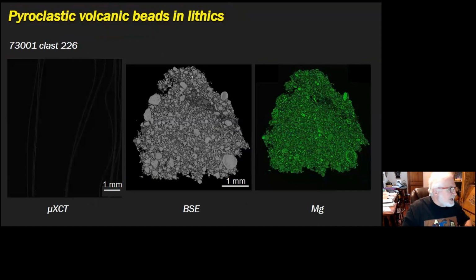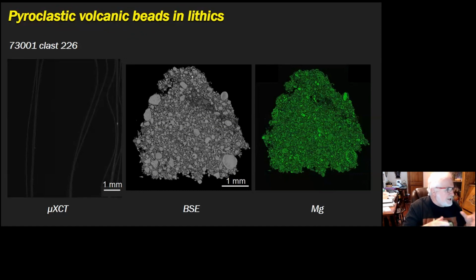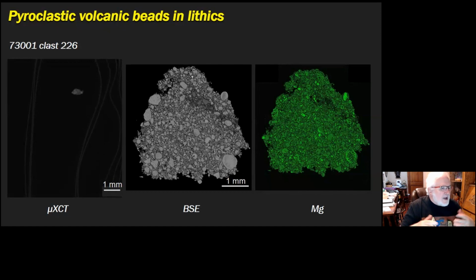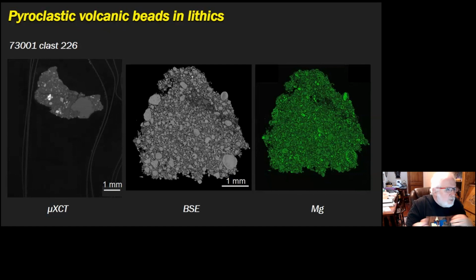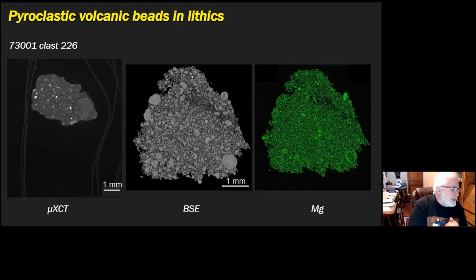This just illustrates that in addition to the volcanic beads being within individual lithic fragments, and could you click the slide again to see the video? They also occur within these lithic fragments. And these lithic fragments, some of them, the regolith breccias, can contain only one or two of these pyroclastic beads.